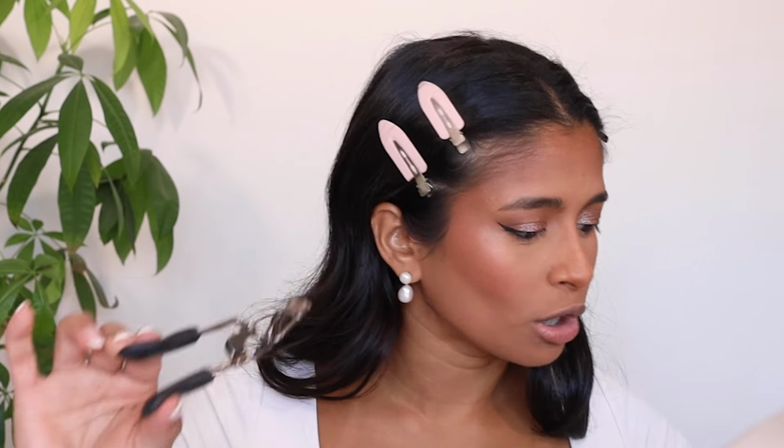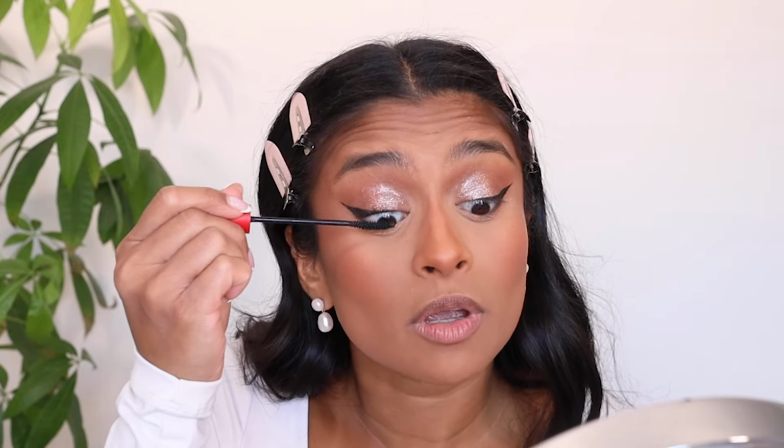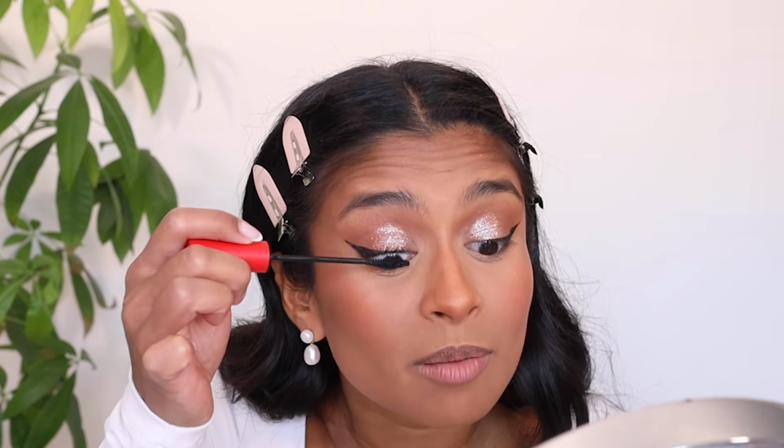I'm gonna move on to lashes. I'm just gonna do a curl with a regular curler and a little bit of mascara. So I'm just gonna do a simple curl. So I'm going in with the Kill Lash by Clio. I feel like I make the craziest faces when I'm doing my mascara.